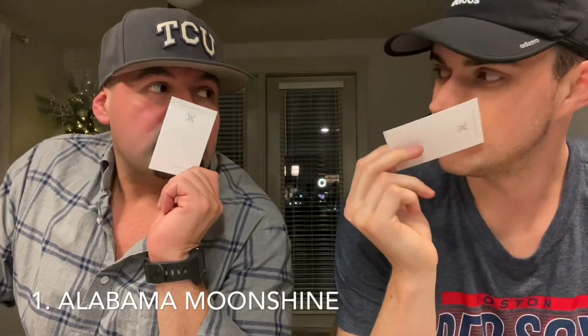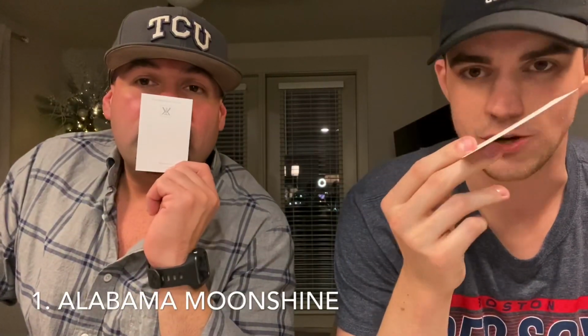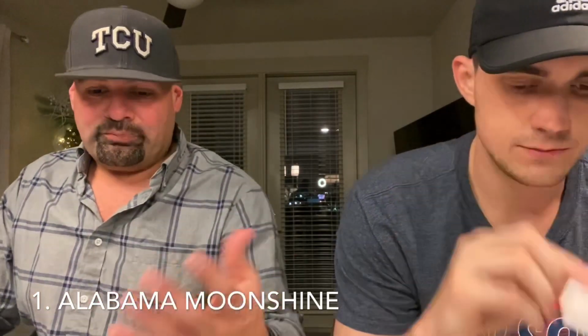First is Alabama Moonshine. Real powdery, like clean, soapy. Yeah, I agree. This is like the soapy scent. But from what I can tell, it doesn't really remind me of anything specifically. Smells like deodorant. Just smells like a fragrance. Yeah, just pleasant smelling, something to put on at the gym.